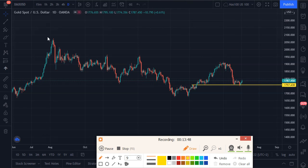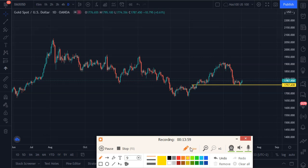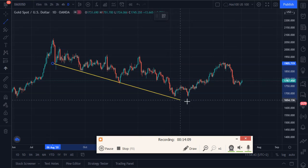So here it's gold. On gold, you can see that we had this crazy sell-off here. The market is now trying to push up. So let's do that with an actual trend line and see what we can expect from here this week. We can see here these ones seem to be connecting nicely.